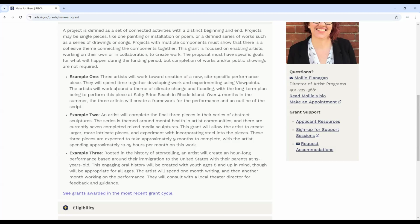So we're looking at 3 projects. One we'll look at an actual application for. This first one, 3 artists will work towards creation of a new site-specific performance piece. They'll spend time together developing work and experimenting using viewpoints. The artists will work around a theme of climate change and flooding, with a long-term plan being to perform this at Salty Brine Beach in Rhode Island. So that gives you the big picture idea of what this project is.